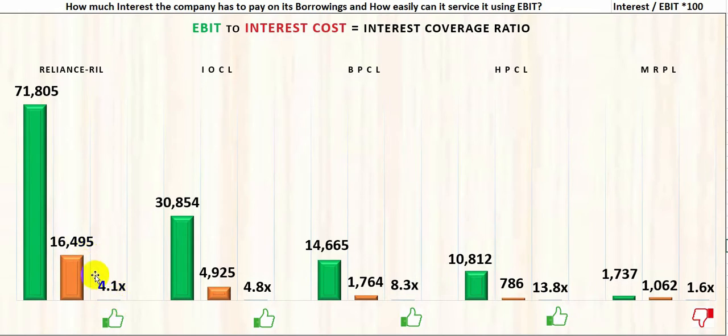So we want this ratio, this is known as interest coverage, to be as high as possible. My benchmark is it should be more than 4 times. In other words, the earnings before interest and tax should be more than 4 times higher than what it pays as finance cost or as interest on its borrowings. IOCL's earnings before interest and tax was 30,854 CR, against which it paid an interest cost of 4,925. That is, its EBIT was 4.8 times higher than the finance cost.